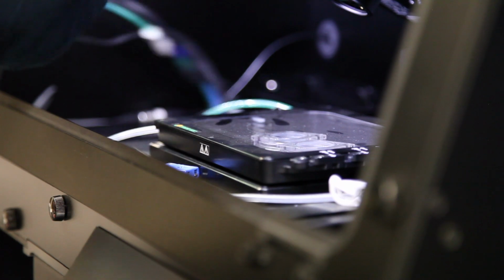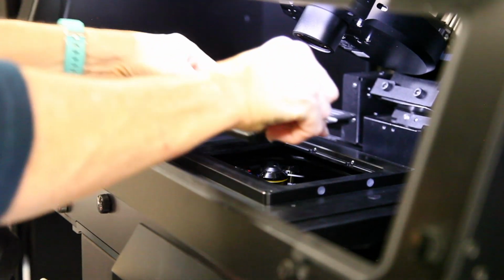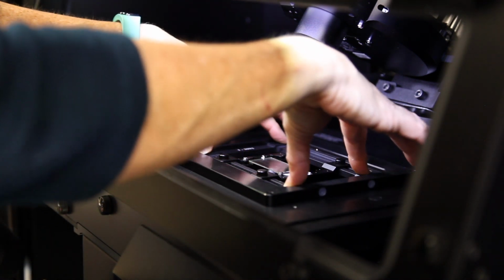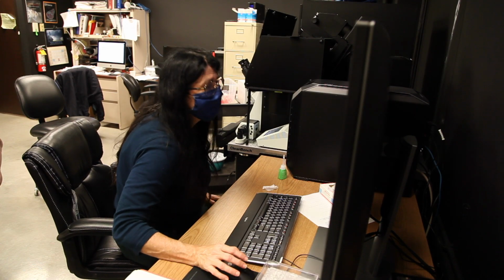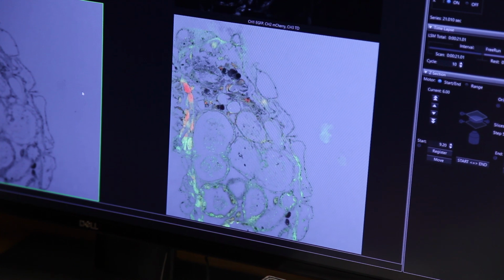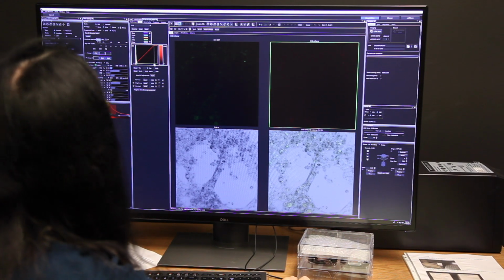The BBIC provides imaging services and technologies to the University of Houston community and also Houston more generally. This is part of our effort to make sure that the BBIC always is equipped with state-of-the-art imaging technologies and that we're always on the cutting edge of imaging so that we can provide these services to the University of Houston.